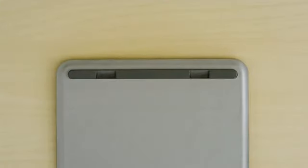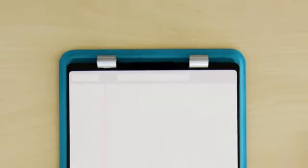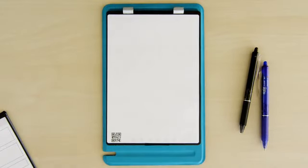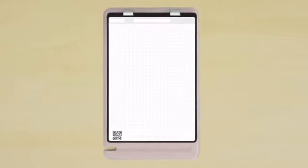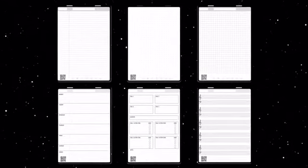Orbit page packs snap into the binding using magnetic force, so you can flip to the next page and keep things tidy. Or reverse the page pack over to switch from lines to dot grid. You can even swap in a whole new page pack so you always have the right pages for the right job. With multiple page packs and patterns to choose from, it's like magic making for your note-taking.